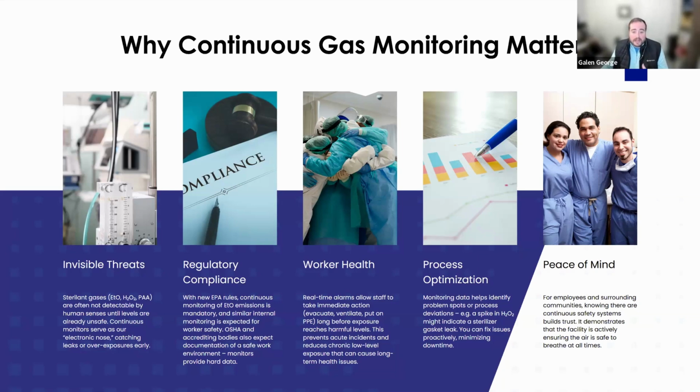And this can prevent an accident such as someone unknowingly breathing a high level of hydrogen peroxide and ending up in a clinic with burned airways, or a slow ethylene oxide leak going undetected and contributing to someone's cancer risk over years. By catching issues early, we convert what could be an emergency into a manageable incident.